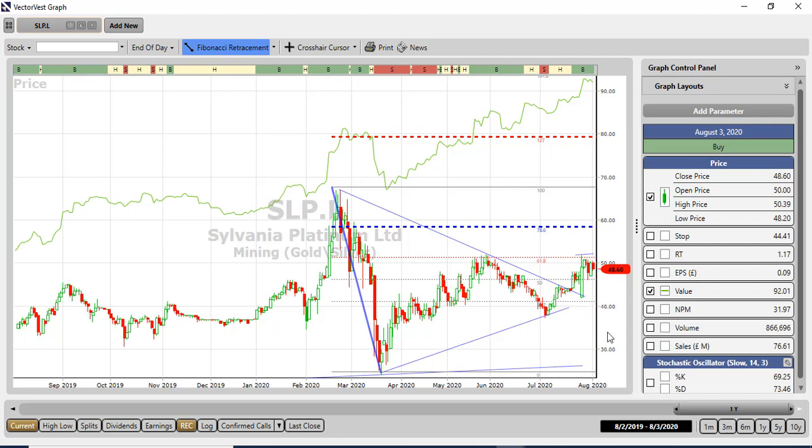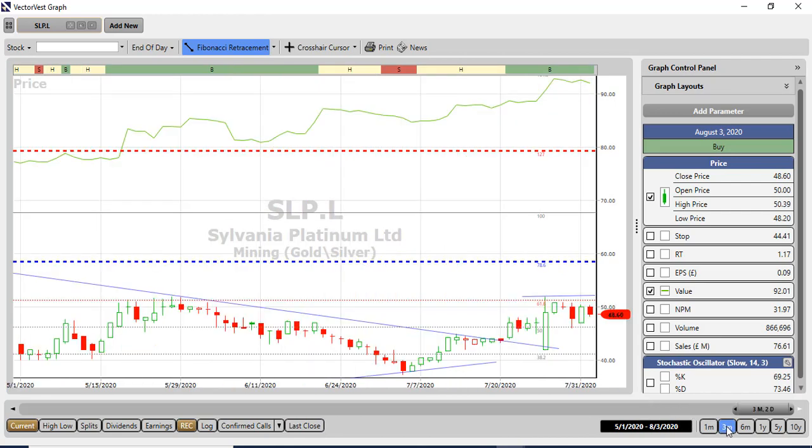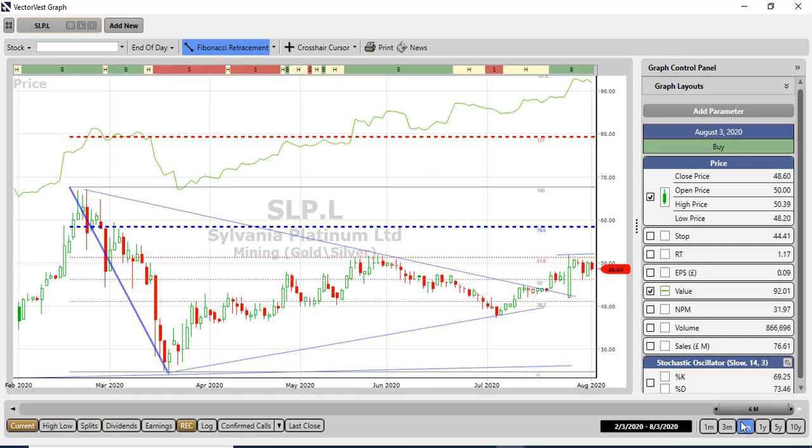Then you need to have the experience and the strength and the emotional detachment to actually accept the risk and get out if it clips its stop loss. And many people, of course, put stop losses into place, but they can't take them. They haven't accepted the risk.